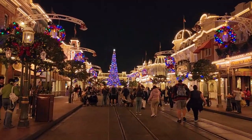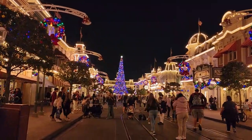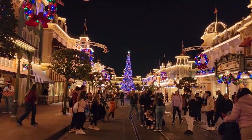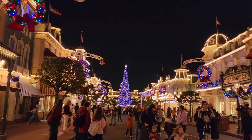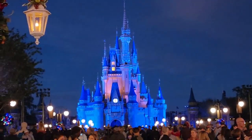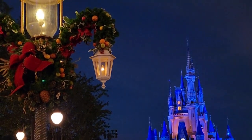Now, once again, I cannot say enough good things about how beautiful Main Street USA is at the holidays, especially in the evening. The town square Christmas tree is lit up, all of the lights on the buildings and the wreaths turn on, and it just makes the view of the castle even more magical if that's possible. And the best part? We heard a special holiday greeting from Mickey and Minnie.